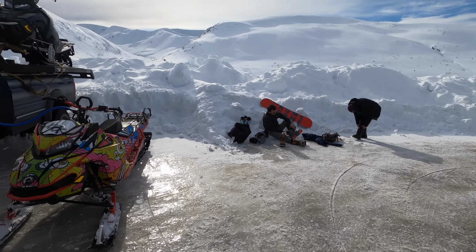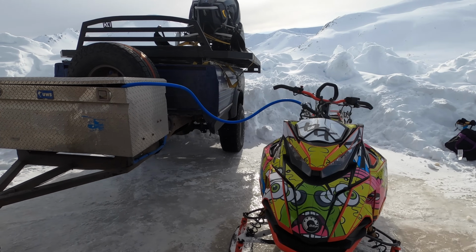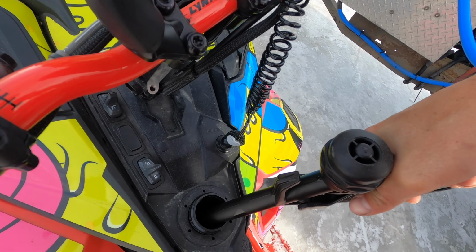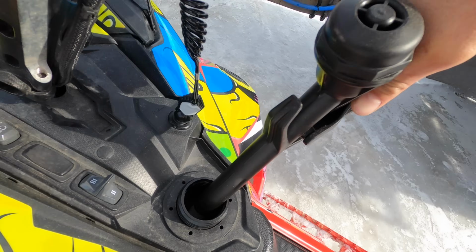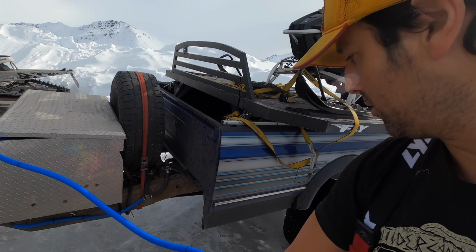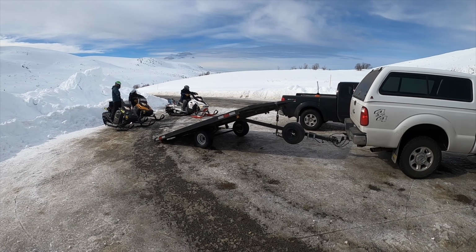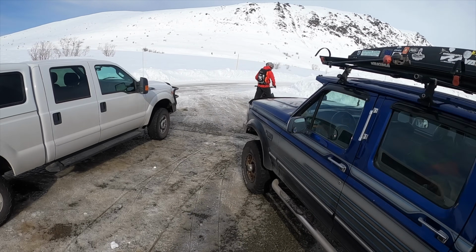Dylan and Mason suiting up. Filling the sled up. Got our mobile gas pumping station there. Pretty cool. Putting that truck bed trailer to use. Here we go. This is Dylan's second time riding a snow machine by himself over there. I put Steve in my RMK up here.